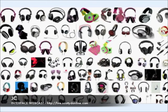Today we're going to be talking about headphones, and in particular we're going to be reviewing the Audio-Technica ATH-M40FS studio headphones. There's a lot of different kinds of headphones out there, and in the professional audio world people develop allegiances to particular brands.